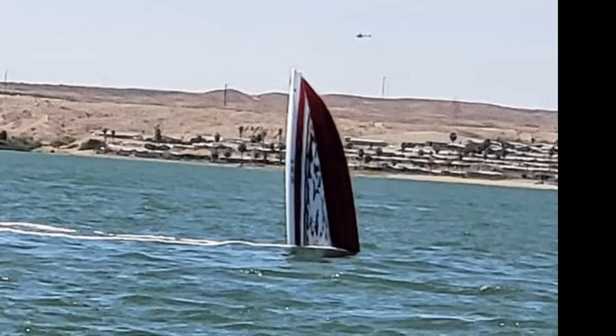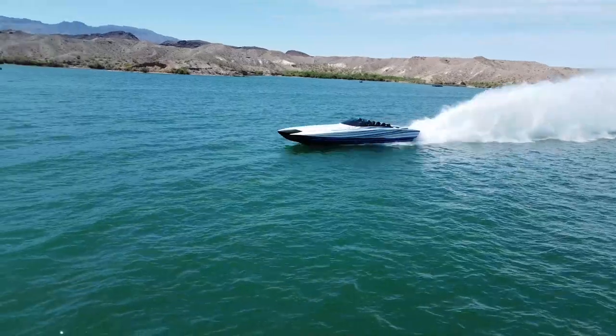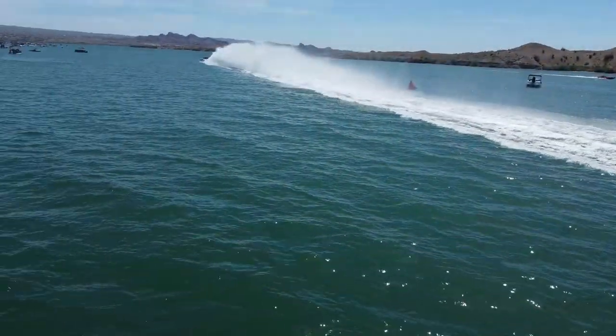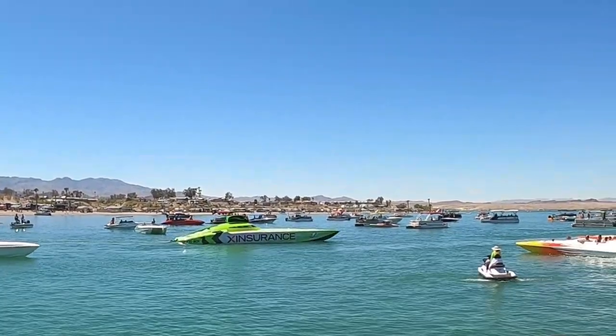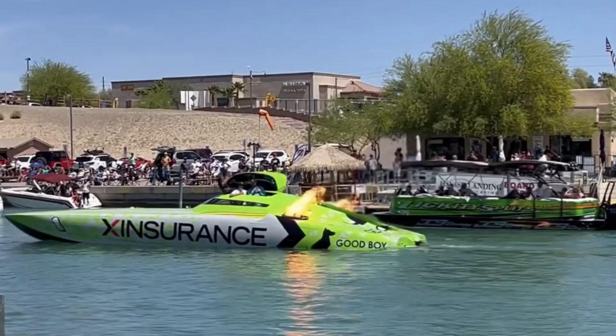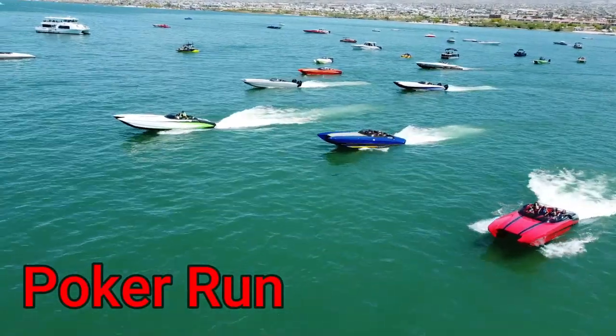The craziness begins here at Desert Storm. It looks like a jet about to take off. I don't know if the camera can see the heat coming off the rear end of that thing. Alright, we got him taken off there.